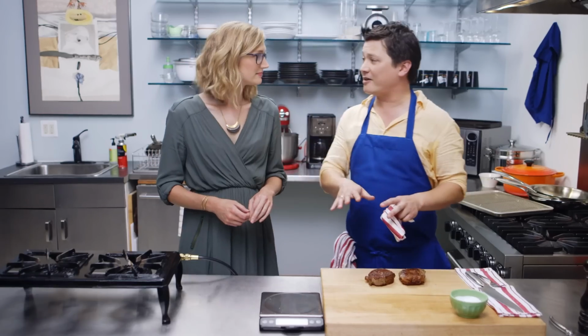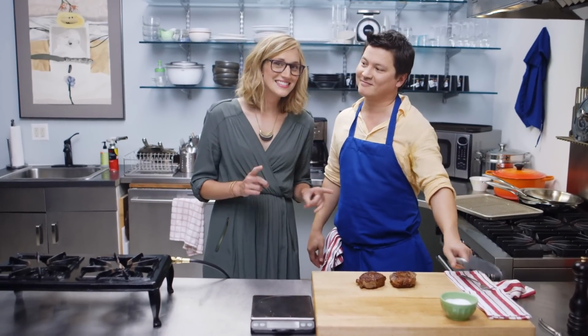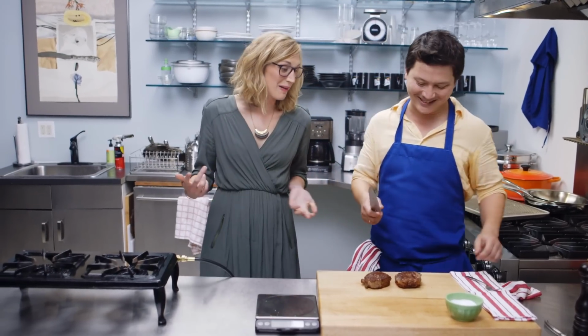Now both our steaks are out, and first things first, the one that we repeatedly flipped actually came to temperature slightly faster than the other one, and that's a plus in my book. But make no mistake, the only thing I care about is how it tastes.